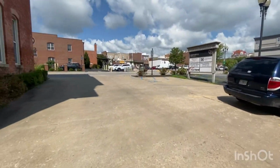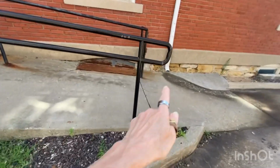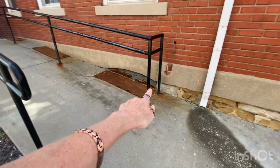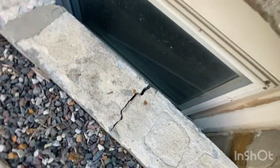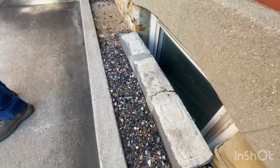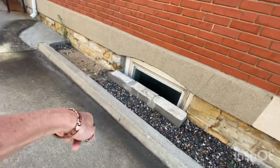So let's go and take a look at some other strange architectural anomalies. You can see where there used to be a window here that's been closed up, and a window here that is completely underground. You do not build this way. So as you can see, the ground level is under this street.